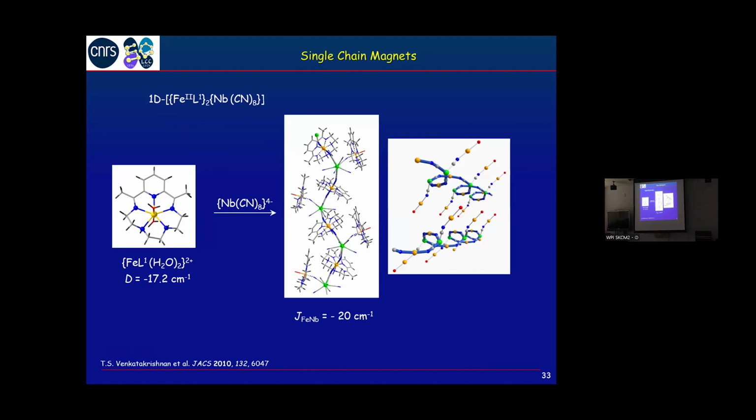So here's a first example of such a chain. This is the building unit we used: an iron complex with a macrocyclic ligand. This compound was associated with a famous niobium complex. This is spin 2, this is spin half. When you do the chemistry, you get this one-dimensional system in which you have an alternation between niobium and iron along the chain, and on the side of the chain you have some additional iron complexes, and this is just a simplified view of this chemical system.